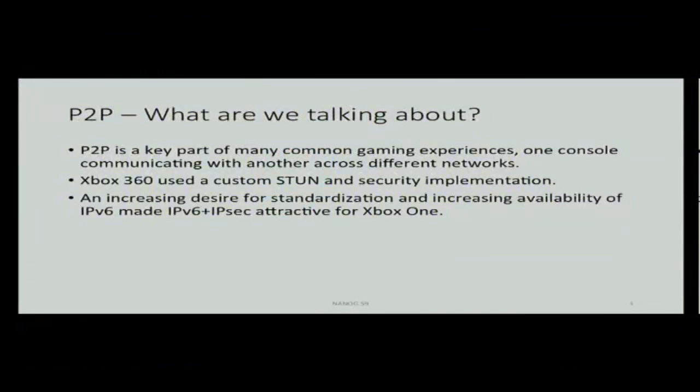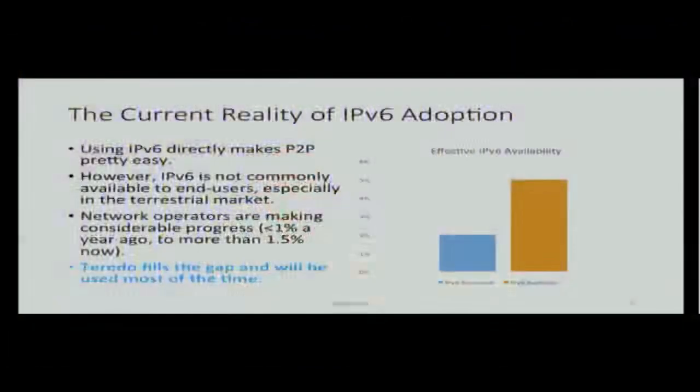The reason why we did that was there was an increase in growth. IPv6 is less of a theoretical thing. And also there's a push in the industry around standardization. And so both of those things kind of came together to make v6 plus IPsec an attractive option for powering peer-to-peer. That positive energy kind of has to be contrasted with the current reality of IPv6 adoption.